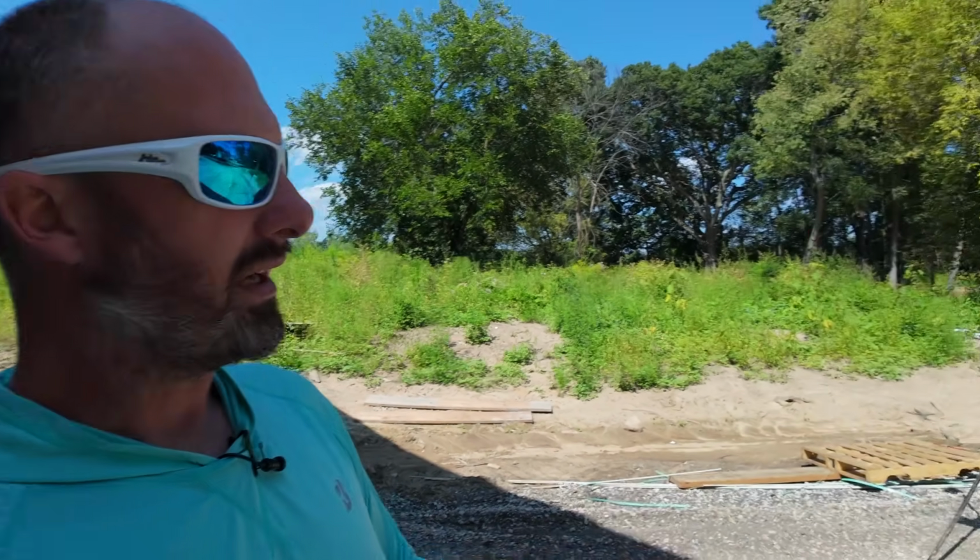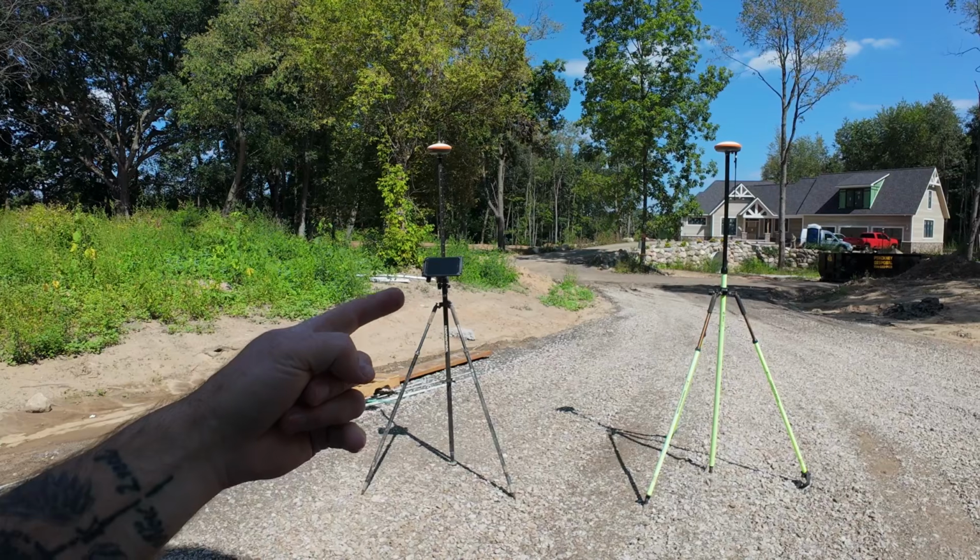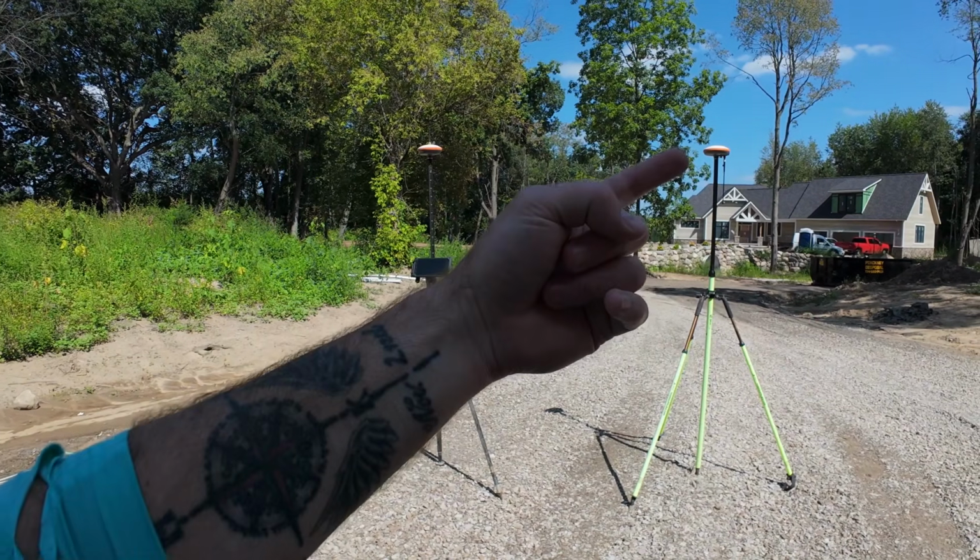Now, is it possible to get just a base station without the rover and set up a dozer? Technically you could, but the problem is we need that tablet and all the software to interface with this guy to tell him what's going on, which is generally why when you are sold a base GPS kit, you're going to have a rover and a base station. So I hope this demystifies GPS a little bit for some of you guys that are still on the fence about how it works and whether or not it's worth getting into.